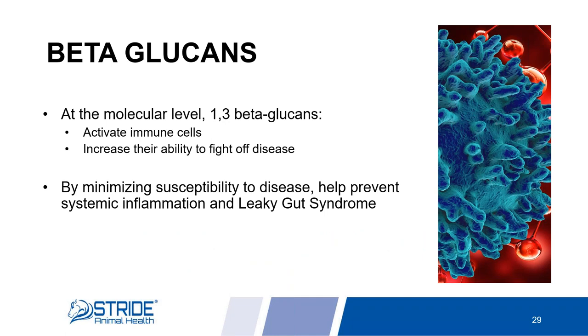Okay, so what does all of that really mean? At the molecular level, 1-3 beta glucans activate the immune cells, which increases those cells' ability to fight off disease, or increases the host or the animal's ability to fight off disease. So basically what I'm saying here is that by minimizing the susceptibility to disease, we're able to help prevent that systemic chronic inflammation, and ultimately we're able to support the health of those intestinal cells and ultimately prevent leaky gut syndrome.